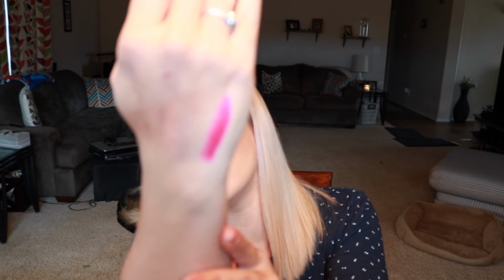We're running out of swatch room. Okay, so maybe it's more fuchsia. So there it is on my hand. It's definitely a color that I will wear. Like I said, I'm not sure if this brand is cruelty free. I have never heard of this brand, but I will look into that. But if it is cruelty free, definitely a color that I will enjoy.